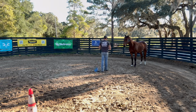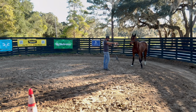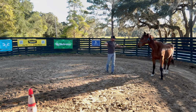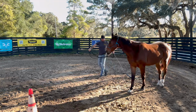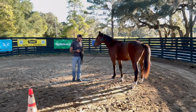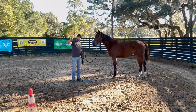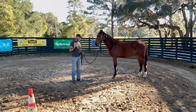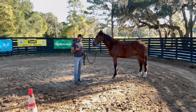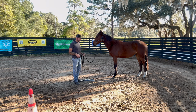So I'm going to ask him to start to go into a trot now. I'm going to open the door here. As we start to go into different gears, we've got a buggy coming around on the other side, and he caught that. Those are things that I look for: how fast can he regulate and go, I don't need to be worried about that, very quickly.